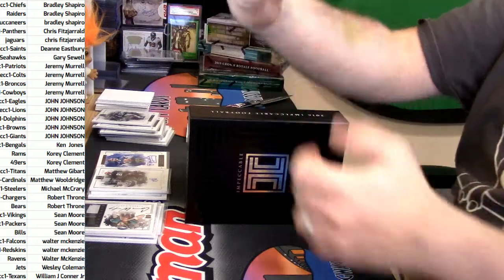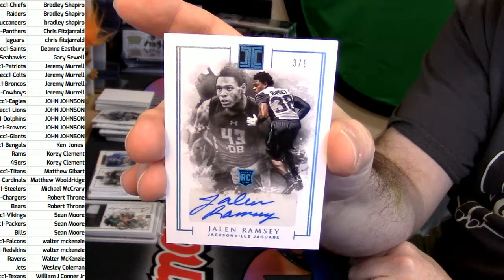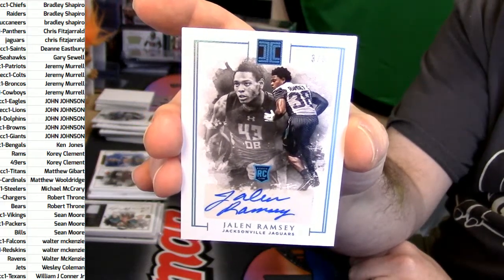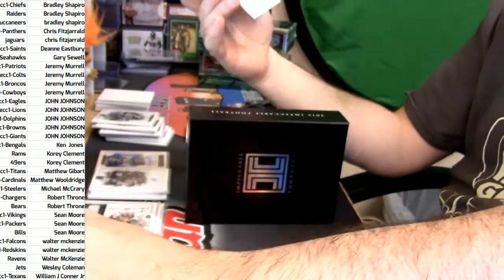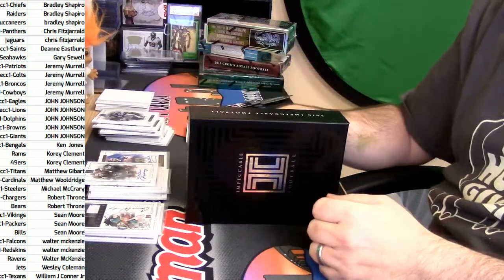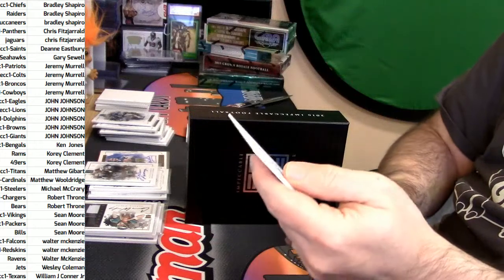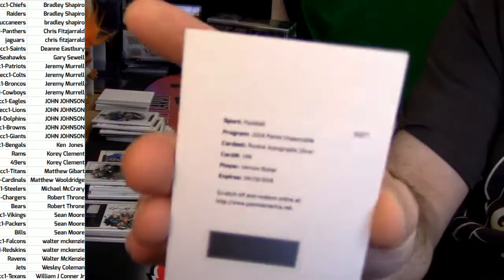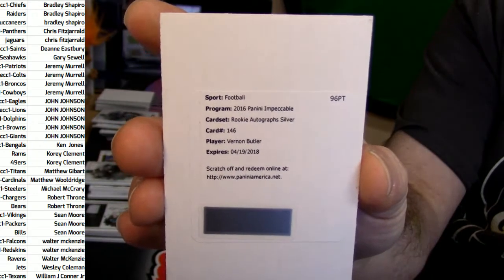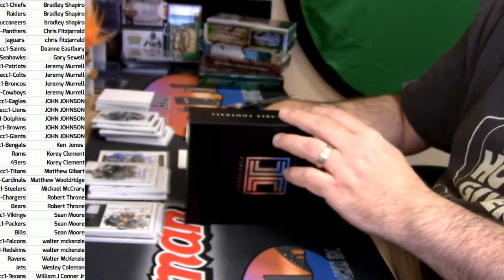3 out of 5, Jacksonville Jaguars, Jalen Ramsey. Rookie auto silver. Vernon Butler, dear value collector. I don't know who that is. I don't know.